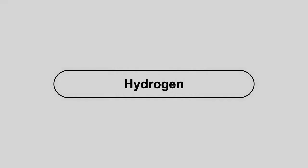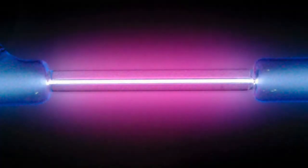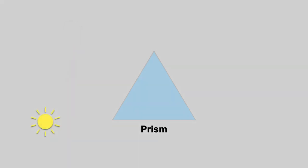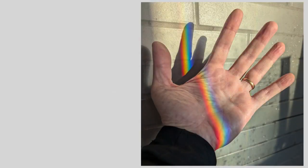If you put some hydrogen in a tube and pass an electric current through it, it glows pink. Here's what it looks like in real life. This color is made up of a bunch of different wavelengths, which we can separate out using a prism. When sunlight passes through a prism, it separates into a rainbow of colors. You've probably seen rainbows like this from accidental prisms in your environment.